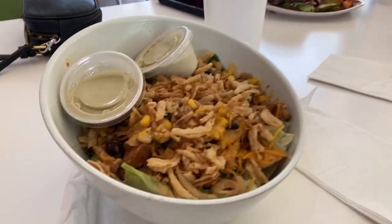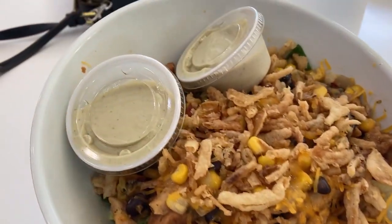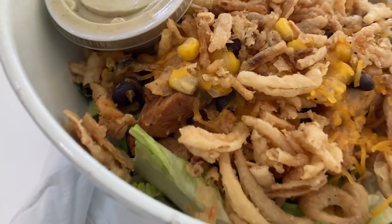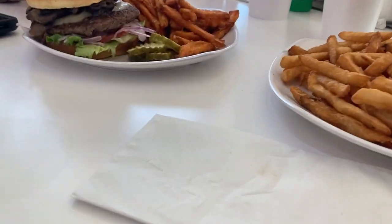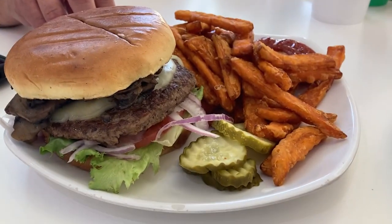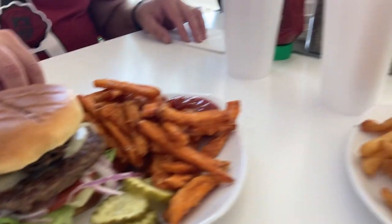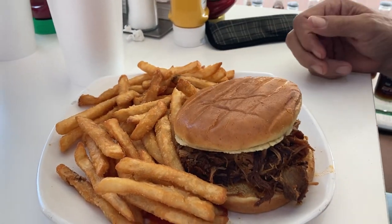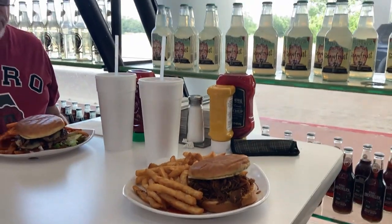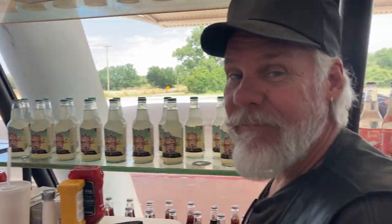Over here at Pops, something I always do when I'm making these videos, I forget to film the food before I dig in. So here, what'd you get, Donna? I got an amazing salad. That looks really good. Avocado, under there somewhere. I got the Edmund burger with sweet potato fries. All right, look at that. And you got? Pulled pork. Ooh. Slow smoked pulled pork. Yummy. I guess I got a regular diet. Okay, bon appetit.